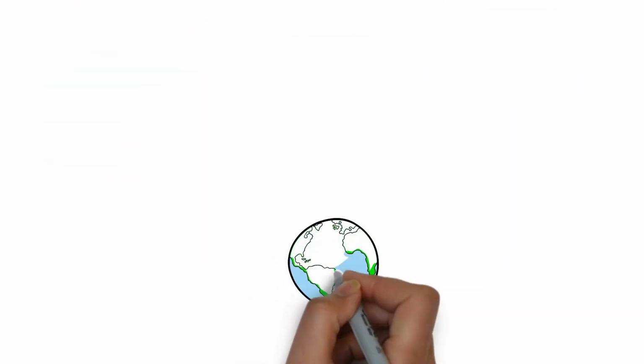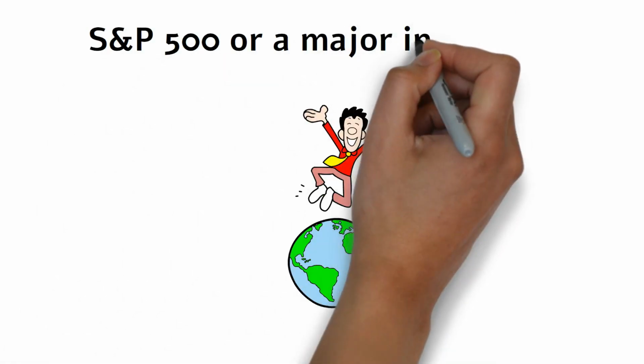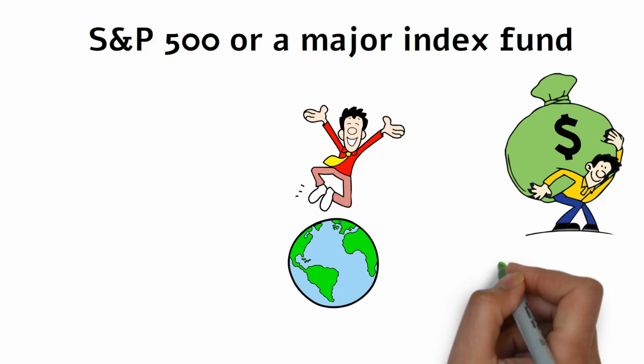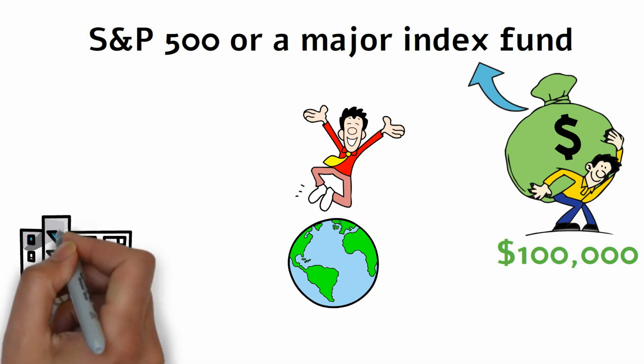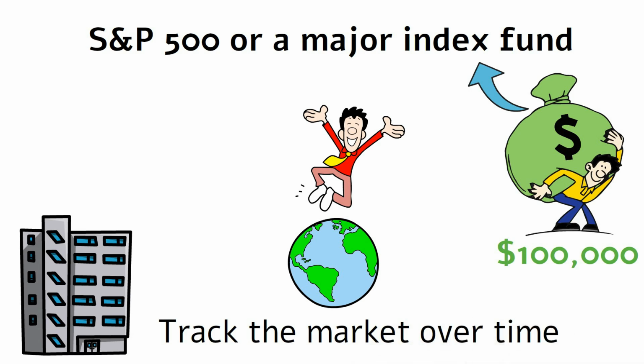This is a smart move, as recommended by Warren Buffett. For most people, owning the S&P 500 or a major index fund is ideal. Buffett suggests that even if you had an extra $100,000 to invest, putting it in an index fund makes sense. You're not betting on one company outperforming all others. You're letting your money track the market over time.